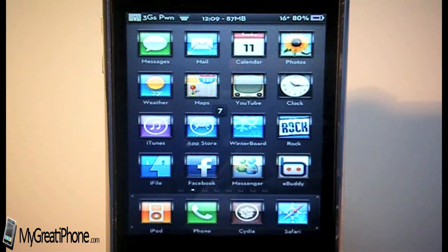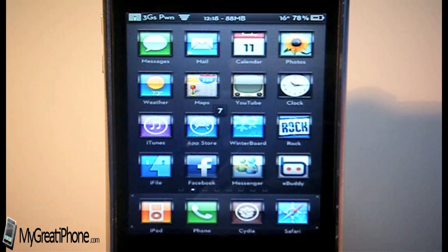Okay, so I just want to mention something quickly. This is what it looks like standard. To me, I think it looks better if you have Shrink downloaded. You shrink the icons down to 80%, then download Iconoclasm and set the layout to 5x4 on your springboard, and of course put 5 on your dock. Once you've done that, it will look a lot better. But this is the standard theme, what it looks like when you set it with the 4x4, and to me it just doesn't look as good.